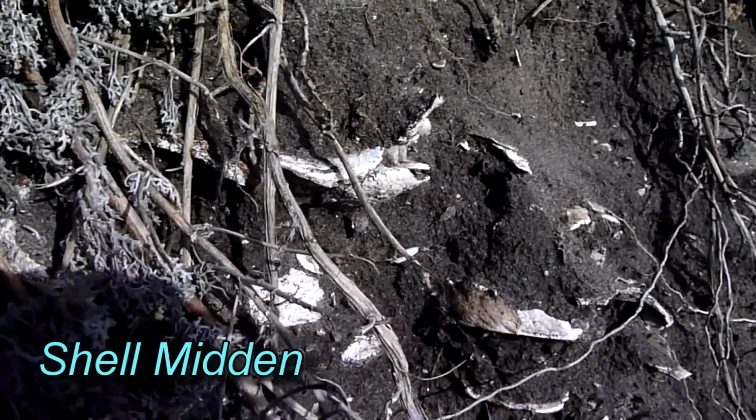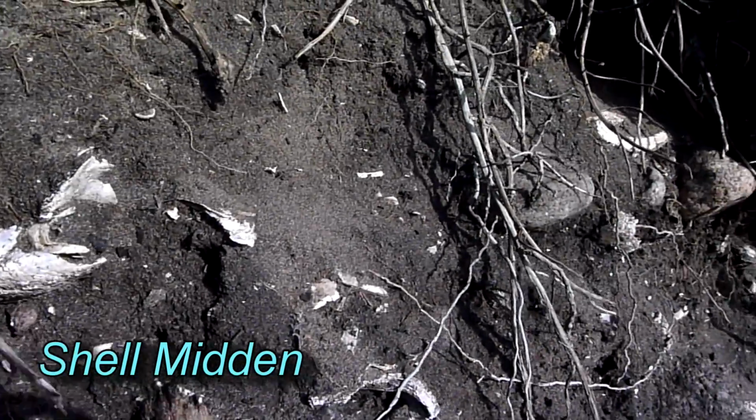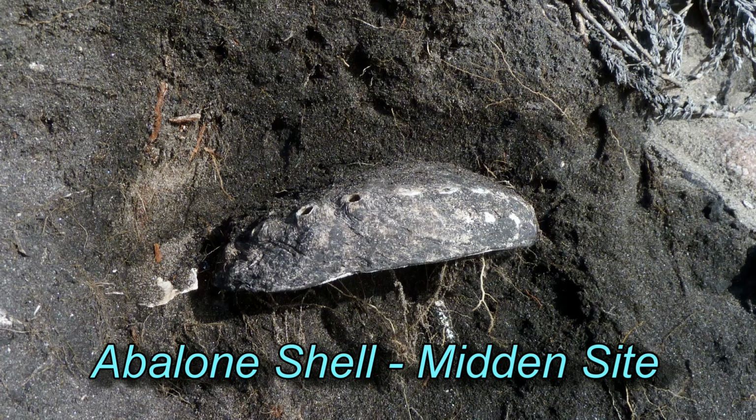Now this shell midden site is very large. It's several acres and stretches all the way down to Monterey Bay where it meets the Pacific Ocean. The significant thing about shell midden sites is that they tell us that the area was once occupied. Shell midden sites are areas where the ancients processed their food and left the refuse behind. Oftentimes, these refuse sites are located where the village was or nearby.